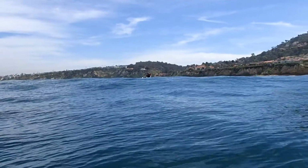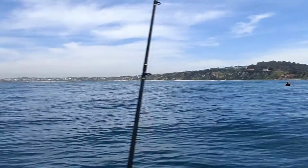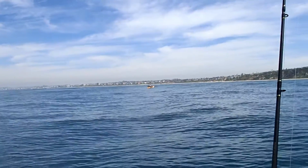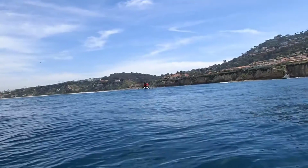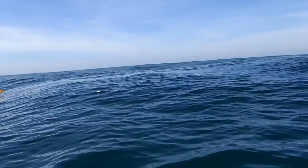You can tell the water's warming up because the barracuda action's heating up as well. We got homeboy Rich and homeboy Kai, and they're killing the barracuda.